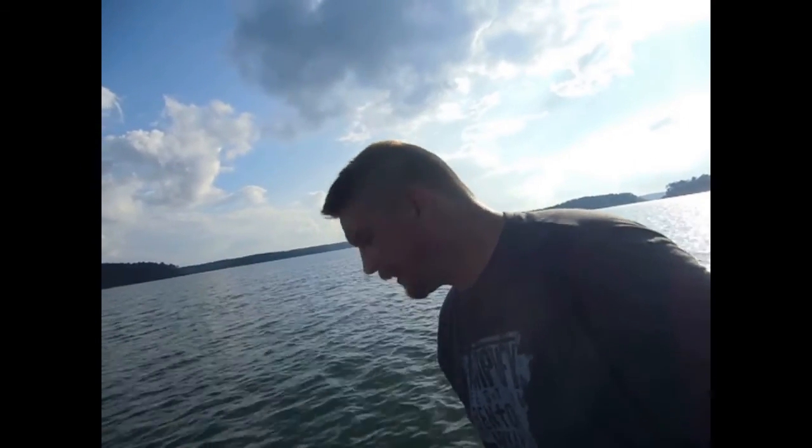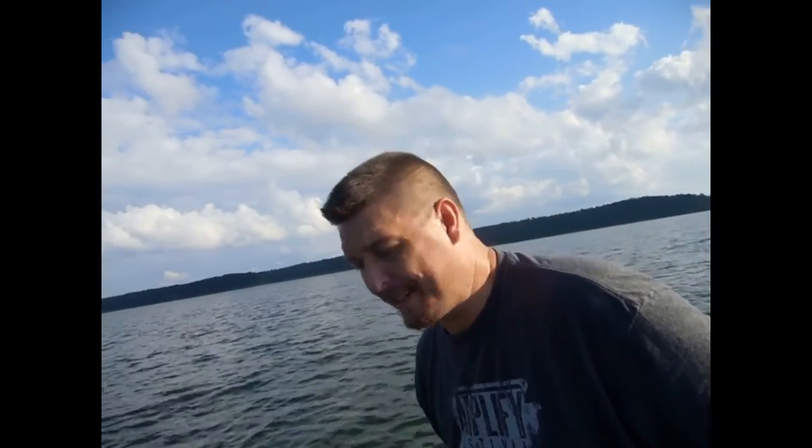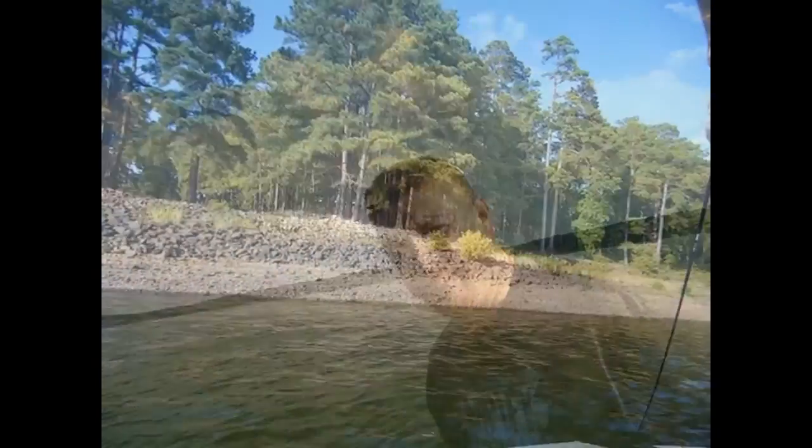In the beautiful Lake Degray, we're out here. This is post cold front. We had a bunch of rain over the weekend. This is the first day it hasn't rained today. We're gonna see if we can catch some fish.